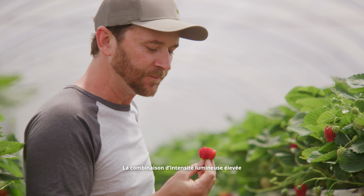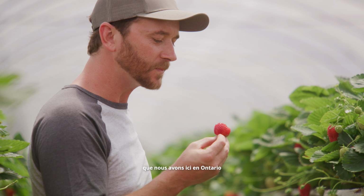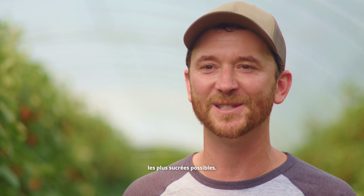Farming berries in Ontario is great because we have ideal conditions to grow the sweetest strawberries possible. A pair between the high light intensity that we get here in Ontario as well as the temperature differences really increase the sugar level within all of the fruits. So it allows us to grow the sweetest strawberries and sweetest raspberries that you can.